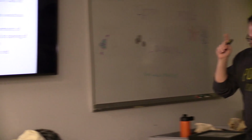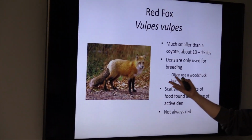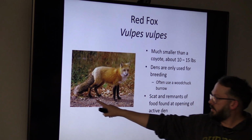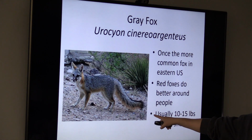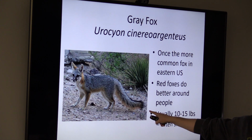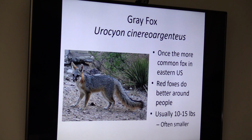Now, the main difference between these two, besides size, is a red fox usually has a red coat, but it can be different. They have a white tail tip. Gray fox has a black tail tip. Okay. Other than that, they have kind of the same red. Usually gray foxes are more silver. This one's a weirdly red one, but not nearly as red as a red fox.